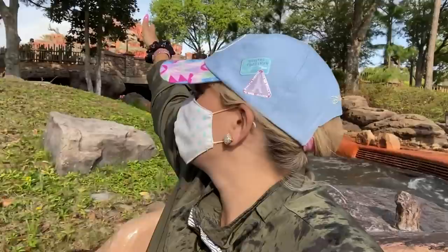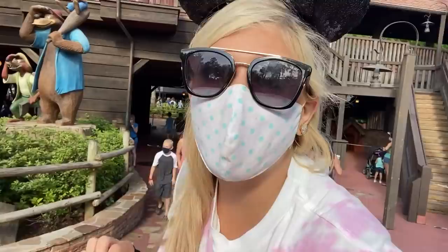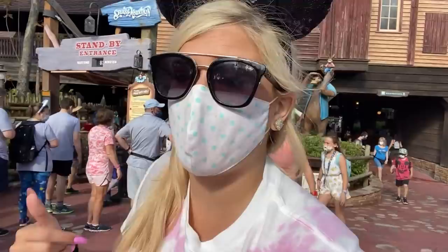Always hang on to your hats though when you go down the drop, because it's gonna fly off and you're never getting it back. Seriously. Ended up only waiting about 25 minutes for Splash Mountain, and it already has an 85 minute wait. So we really snuck in at the perfect time. So I still do think you should come here first.